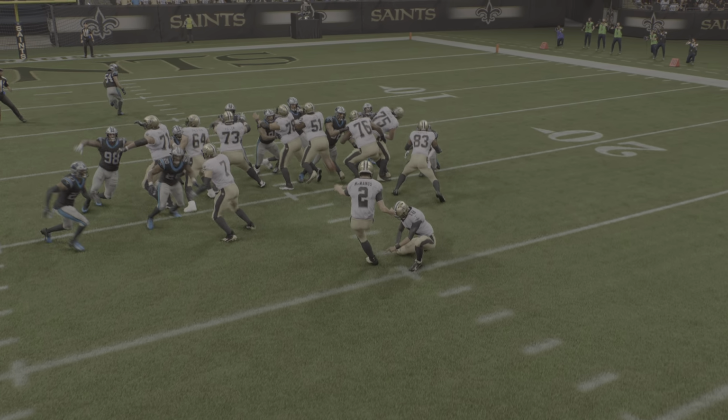The Panthers get going again once more on offense. And you know that interception is in the back of their minds as they head back out there now. They'll get this drive started. 1st and 10.